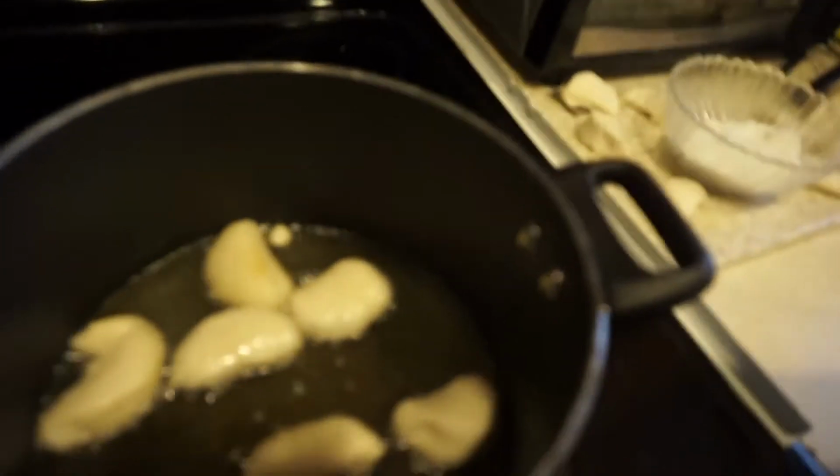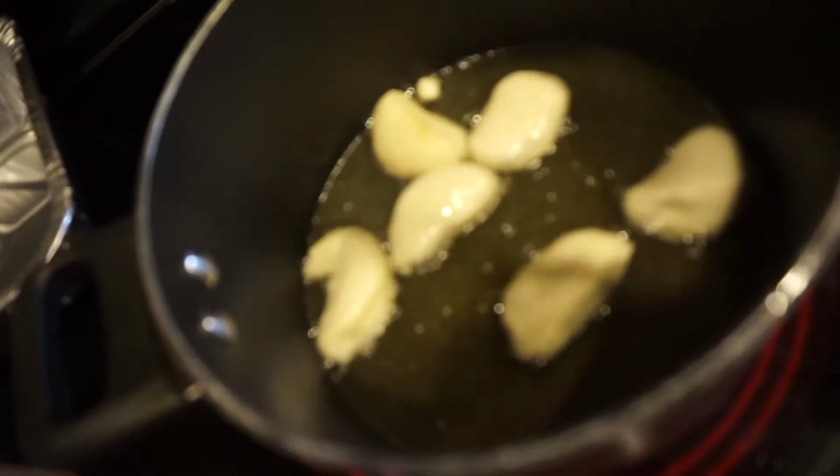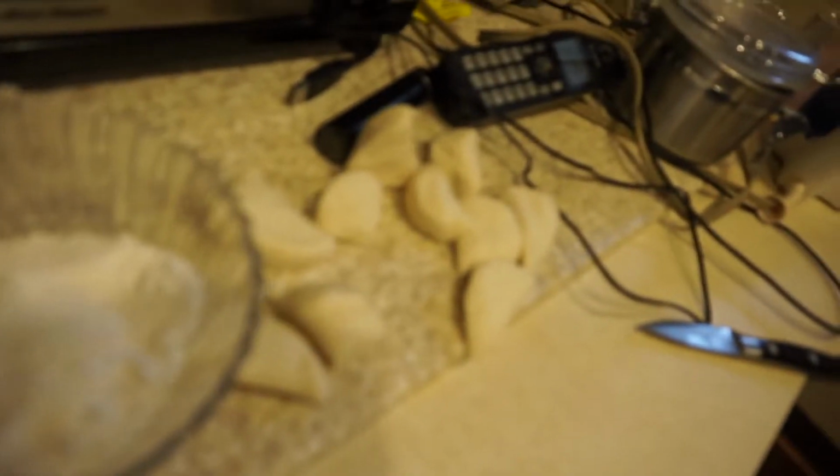Right now I have to go get the container and the sugar, and then I'll start opening them and cutting them. My Chinese donuts, the oil has boiled now, and I'm able to put them in. So this is what they look like. Once they get golden brown, I'll turn them onto the other side, take them out, and roll them into the sugar that I have.